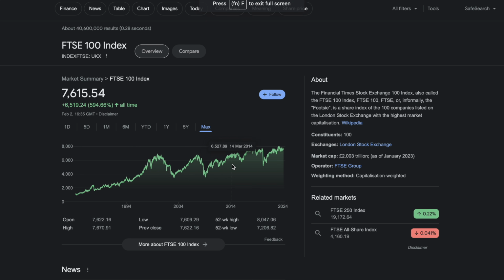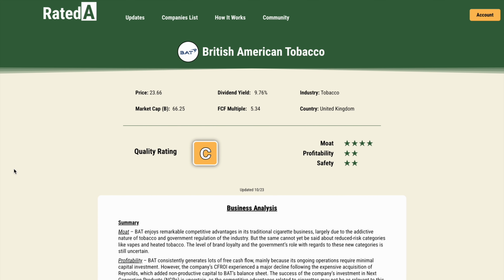This is a company that's located in the UK. It's part of the FTSE 100, which is the index that groups up all the largest 100 companies from the UK. And if you take a look at this index, it really has gone nowhere for 7 years since 2017. So could this be a place to hunt for bargains and to find value? Well, hopefully that's what we're going to find out today.